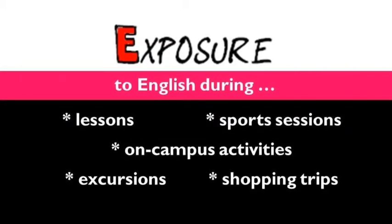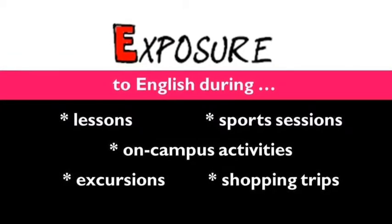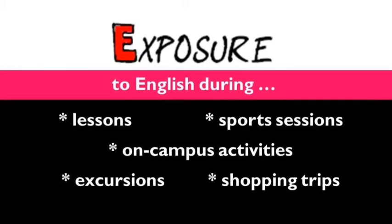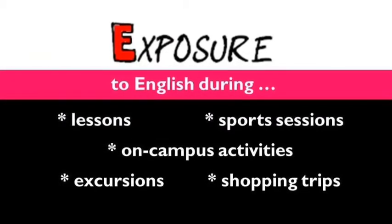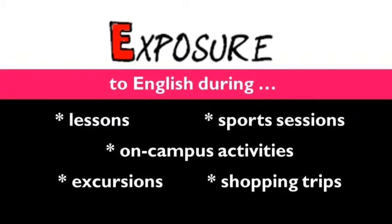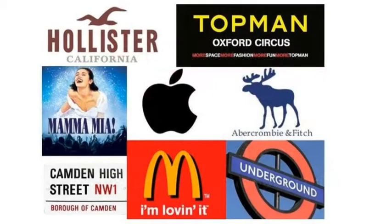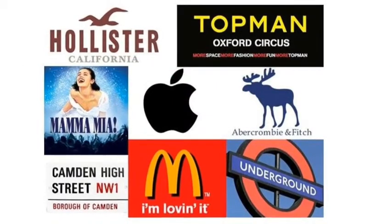That brings us to exposure, and here's the real benefit of a visit to the UK. You can't learn a language without being exposed to it, and on an LSC English course the students are interacting with native speakers in class, when they do sports, drama, karaoke and all the other activities, and English is all around them when they're going on excursions or just going shopping.